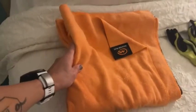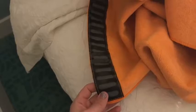Another thing I've got this year, this is my Orange Mud, same company that makes my pack. It's a changing towel. It's a good towel in itself, but it's got this little system. I'm gonna have to just undo it. It's got a hook here and grooves here.